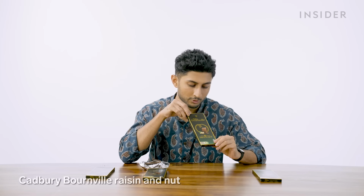Next up we have fruit and nut. It's got a peanut in there. It doesn't taste as heavy as the other chocolates I've had so far, and I really appreciate this. Am I growing old? Is that what's happening?